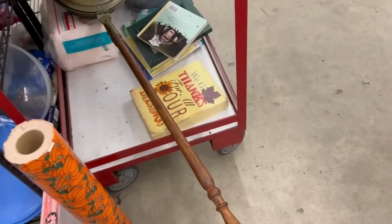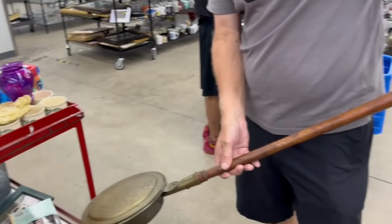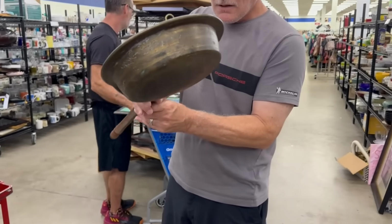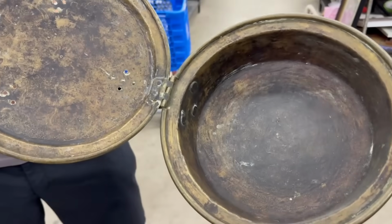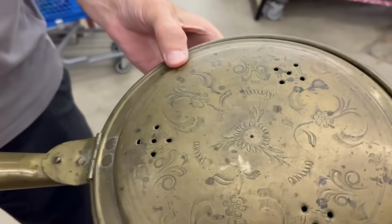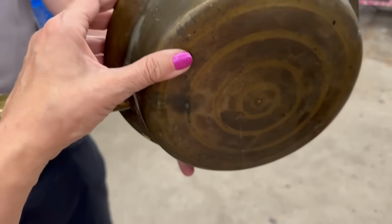So you guys all know that this is a bed warmer. Look how big this is. Look at that. I have never seen the pole so long. Is that real? I almost feel like that's a real one. I don't think that's a reproduction. Is it marked? And it's got engraving on it. Okay, this might be the real thing. There are so many. I really think this is the real thing.